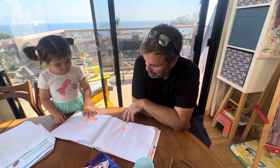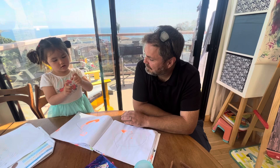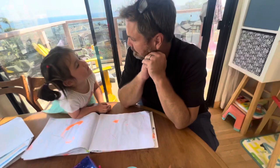No, this is a heart. No, that's a lollipop. Or is that a butt? No, that's I love you. If I turn it this way, I love you. No, it's a lollipop. Remember? Lollipop. Okay, no, do it this way. Keep going, because you're showing me this way.